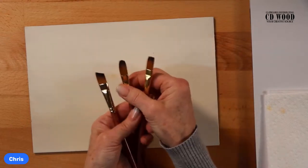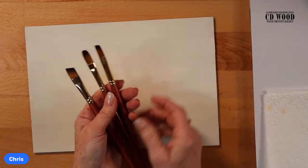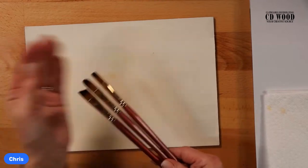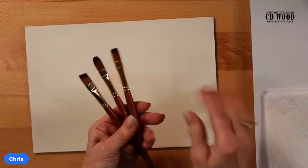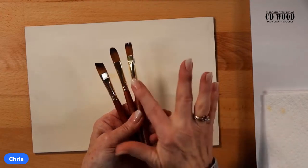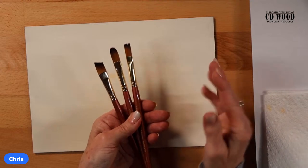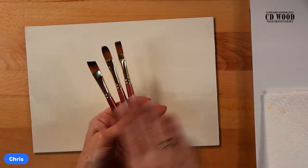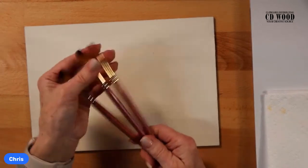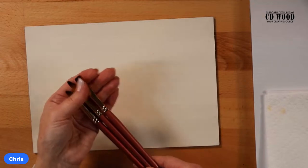You know those brushes that flare out over the years with a little bit of use and abuse? Don't use those for your shading and highlighting. If they look a mess, you're going to have a real struggle on your hands trying to get a good look out of shading and highlighting. So make sure that your brushes are good brushes. As with anything, your results are only going to be as good as your tools.